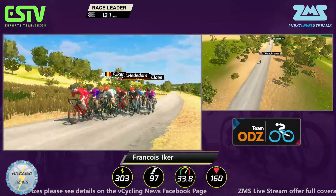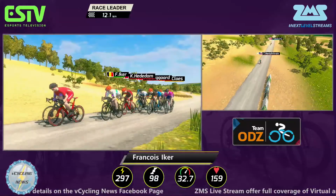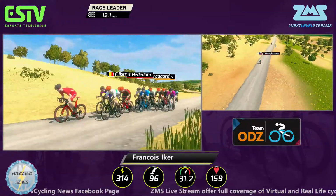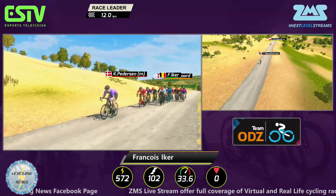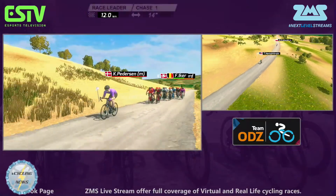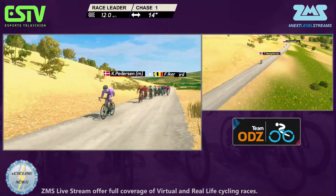Francois Eicher, 296 watts. I was looking at the leaderboard, and it's pretty close between 5th and 10th place, with Walter Claes, Joris Shepherd and Christophe Contant. So if he's been dropped out of this front group, I can see him dropping a few places in the GC.